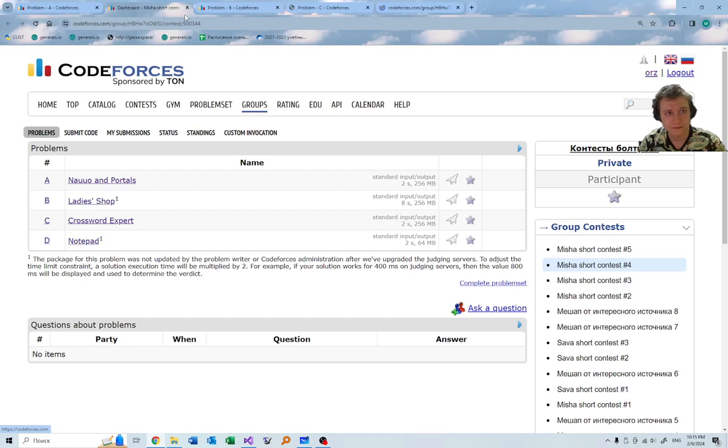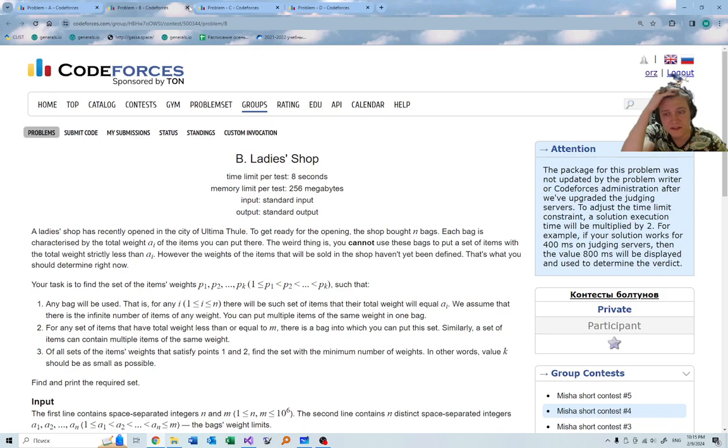Ladies' shop has recently... Oh, this is an old problem. Ladies' shop has recently opened in the city of Ultima Thule. To get ready for the opening, the shop bought N bags. Each is characterized by the total weight a_i. The weird thing is you cannot use these bags to put a set of items with the total weight strictly less than a_i. However, the weights of the items that will be sold haven't yet been defined. That's what you should determine right now. We need to find the set of weights p_i such that any bag will be used.